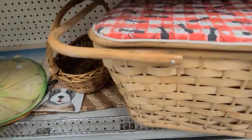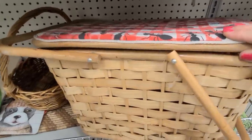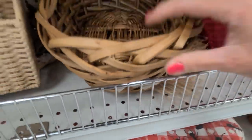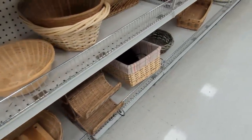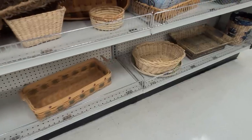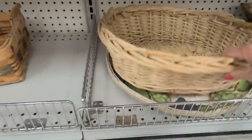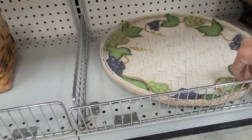Look at this ant picnic basket. It's a bit faded on the top, so I'm going to leave it. Let's make sure I didn't miss anything up this way. So many baskets. This one under here has ceramic grapes on it. They're a bit chipped though, so we'll leave that.